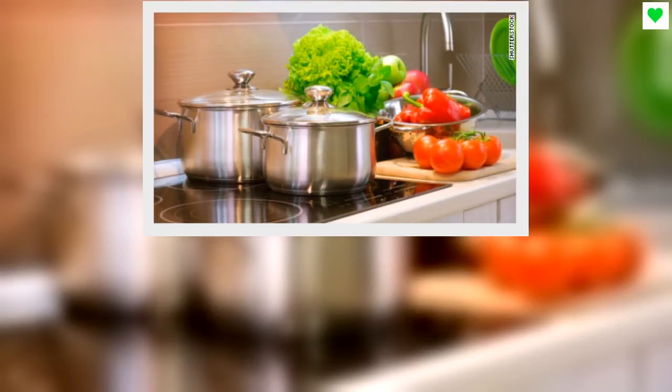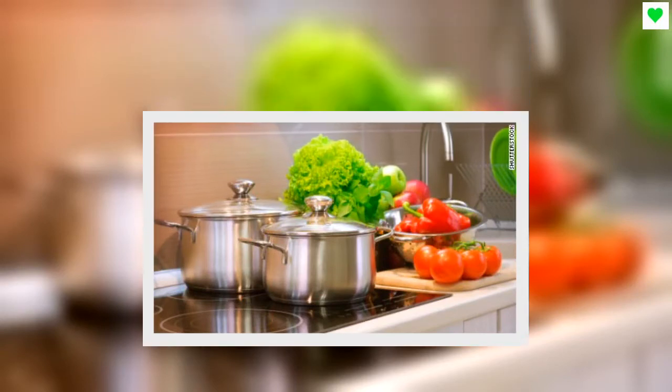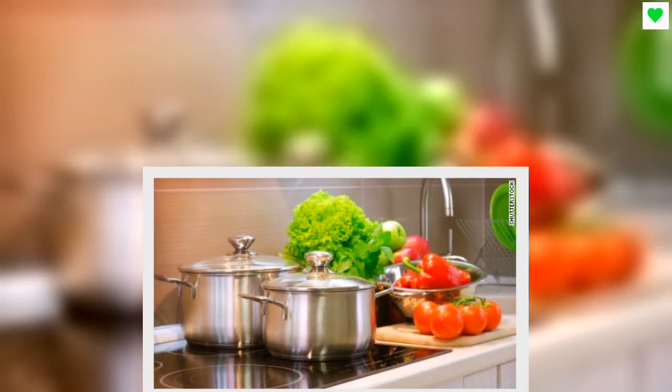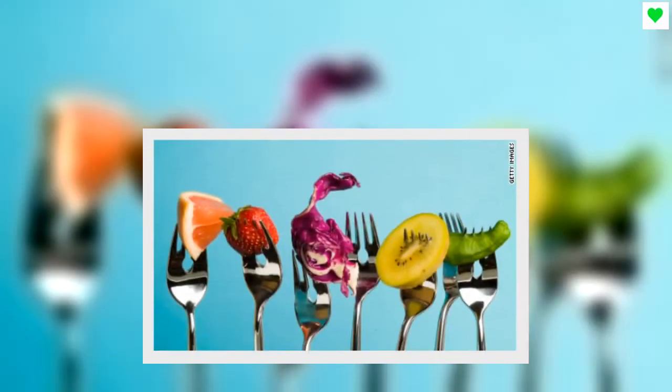When you compare fresh string beans in a store versus frozen, frozen will almost always be higher in nutrient content, because they were picked and processed at the highest point of quality and then frozen to preserve them, Ferruzzi said.